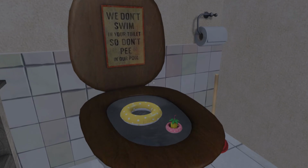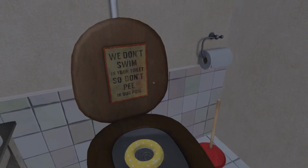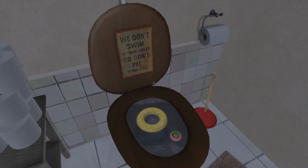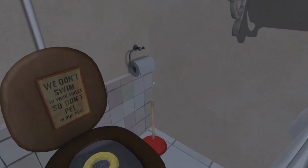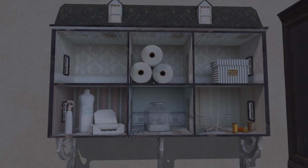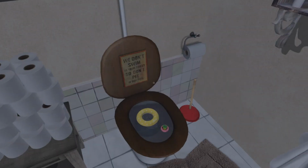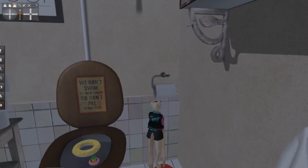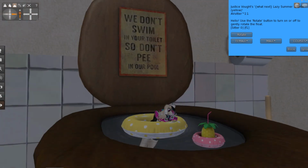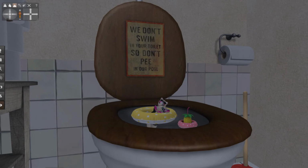It looks like we have a pool here, let's call it that. We don't swim in your toilets, don't pee in our pool. We have this neat little house shelving here. This actually is pretty fun looking. Even more toilet paper up there. Yep, you could sit in the toilet. Definitely is the size of a pool for us.